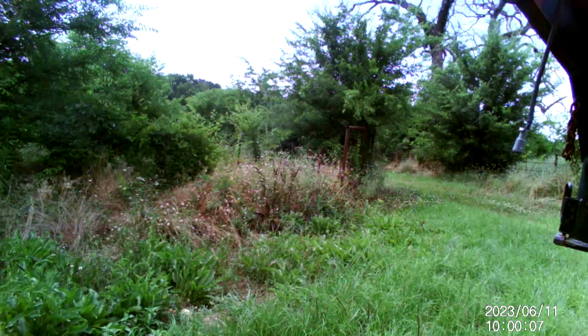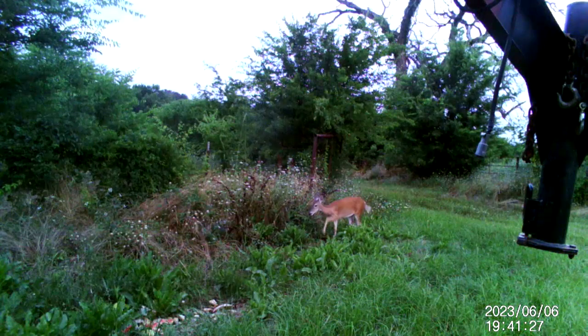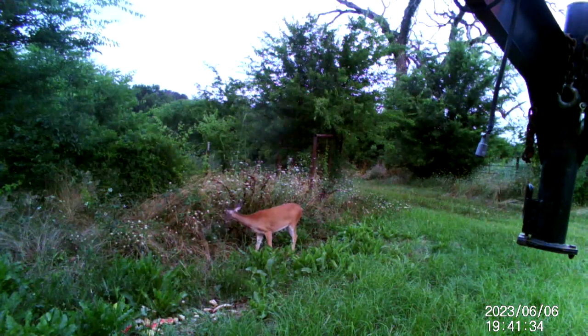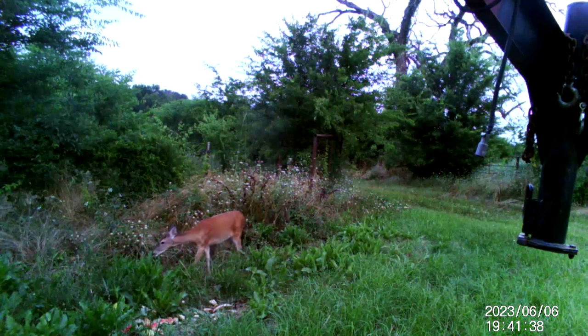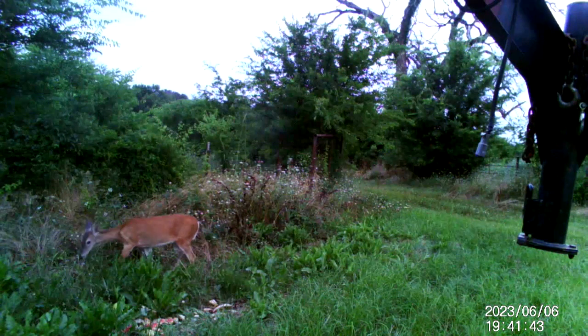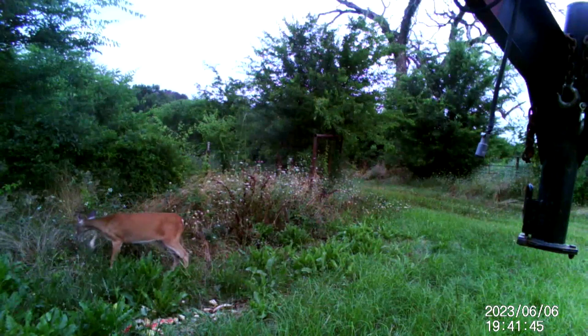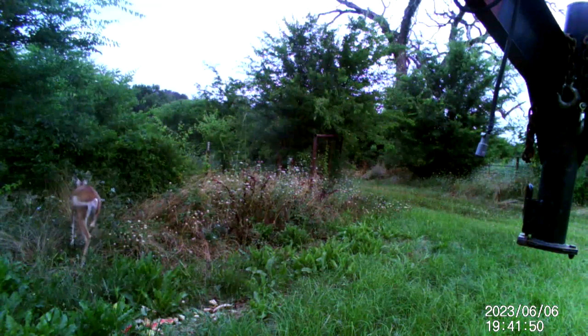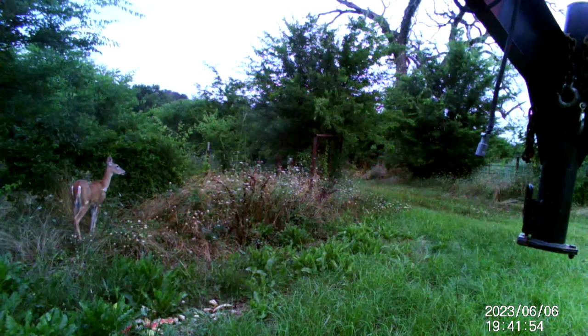Sometimes you get some good photos like that and videos. There was a bird flew by. There's a deer. Look at there, a little doe. She's thinking, I smell it. I think I'll stick with these weeds and flowers. Well, what is it? I smell it. I don't think so. I don't know. No. Think not. Maybe later. Maybe you'll put a hamburger out there for me later.